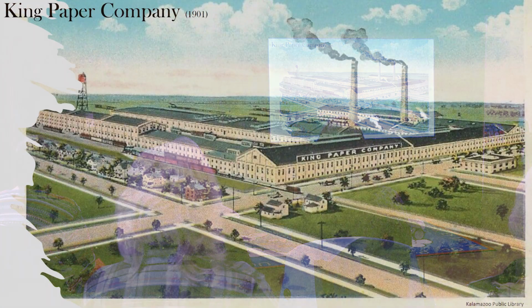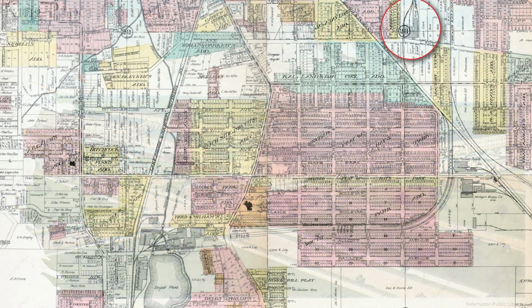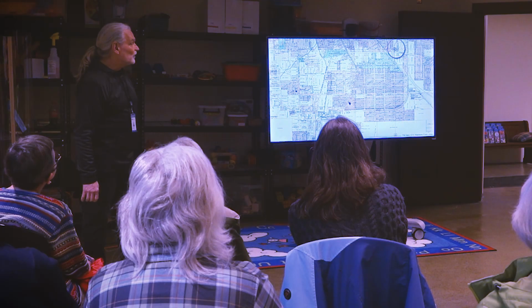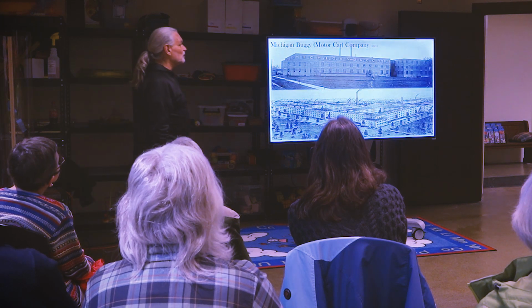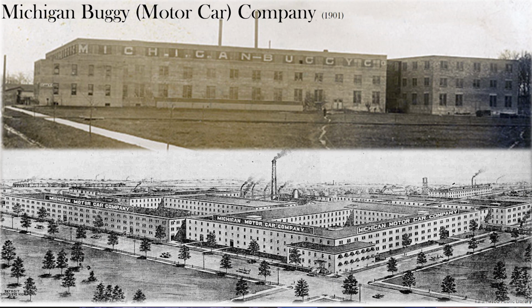We've also got paper starting to come in. Now we're right at the turn of the century. So 1901, we've got the King Paper Company. That is up at the top corner there, right on the north side of Lake Street. And of course, they employed hundreds. So they're up there.